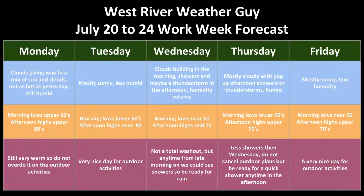Thursday's a little better. We do definitely still have chances of showers and thunderstorms, of the pop-up nature, on Thursday afternoon, and highs will be in the upper 70s. We'll still be humid on Thursday. We're kind of in the soup. If we get more sun, we could be up into the low to mid 80s, depending on how much sun we get. But I think right now we'll have enough clouds to hold us in the upper 70s. Thursday's an okay outside day, not great either.